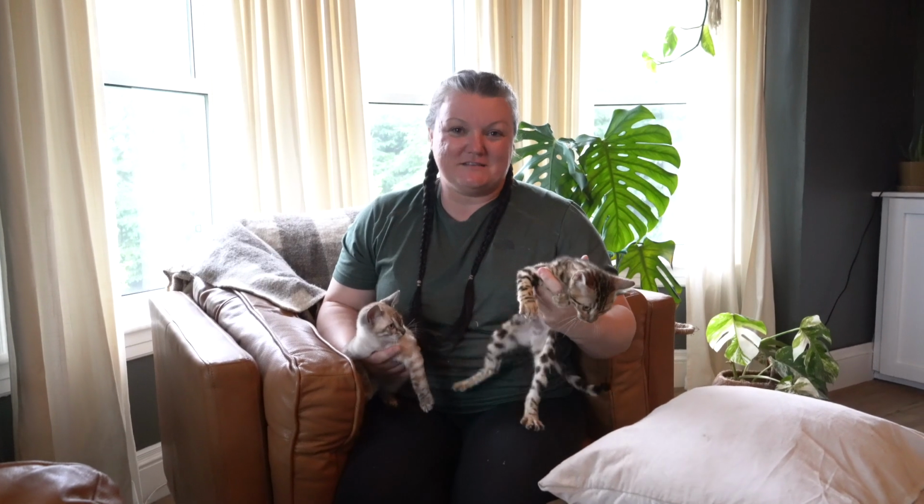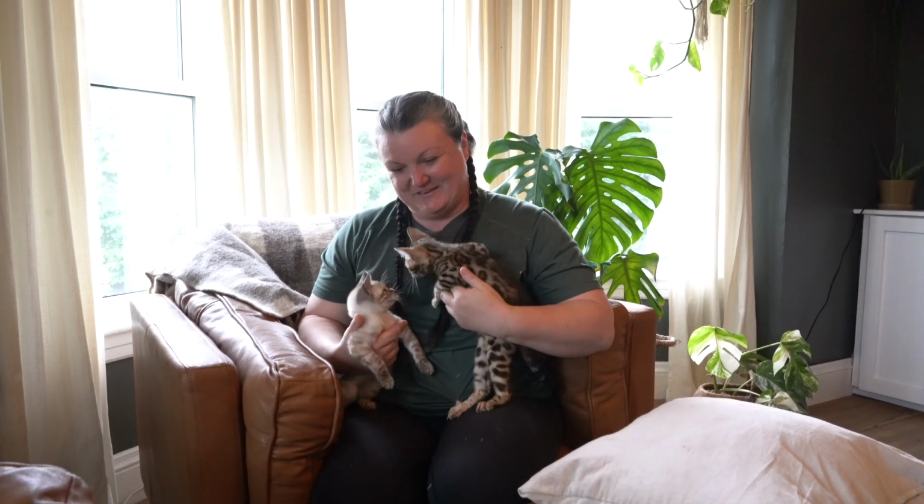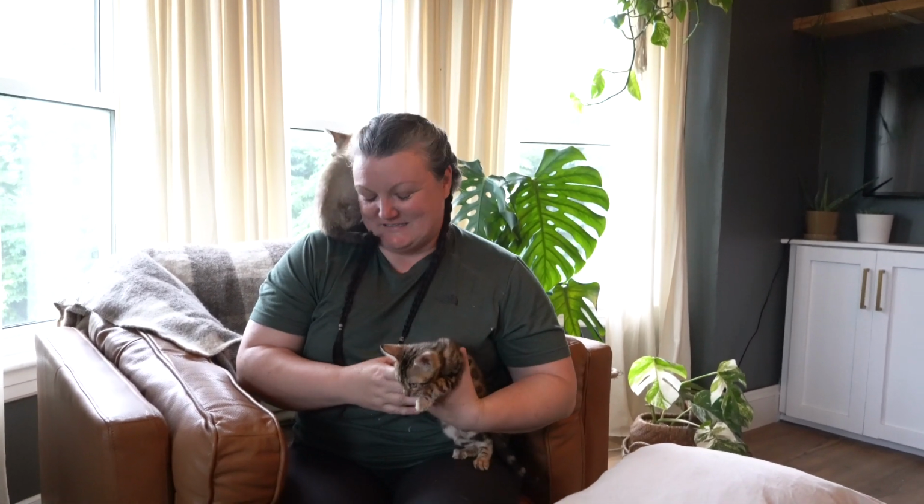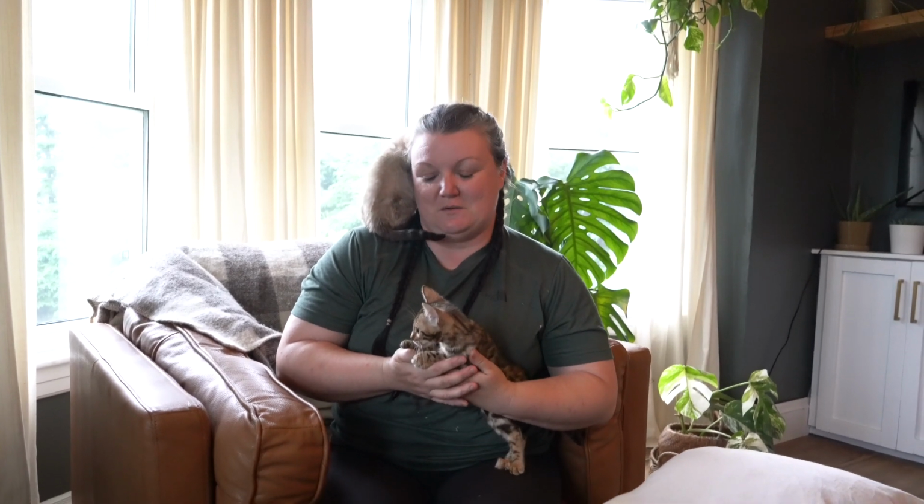So Bengals obviously meow like typical kittens, but they actually make a lot of really other neat noises, and I've been trying to capture it on camera, but of course every time I have the camera out they don't make it. But they make these really neat chirping, jungly, crickety, kind of clicking noises, and it's so fun to hear them. This is Aya's favorite spot to be, up on my shoulder.